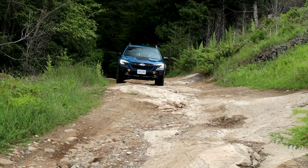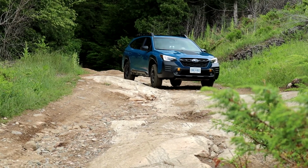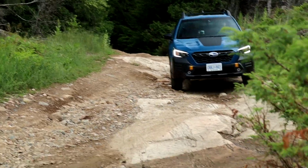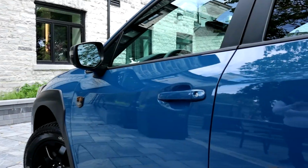All right, I'm heading back to my hotel. A lot of driving with the Outback Wilderness today. A lot of country roads, a lot of gravel roads, some off-road. This thing is pretty capable, pretty comfortable also. It's a pretty interesting car. I could say if you're not into SUVs or trucks, but you still want to have that rugged look and that rugged use, because you live in a remote area or you do some camping or other mild off-roading, it can be a really interesting choice.